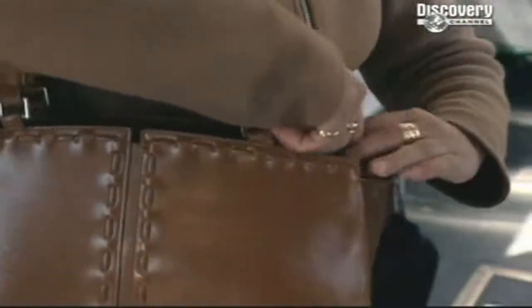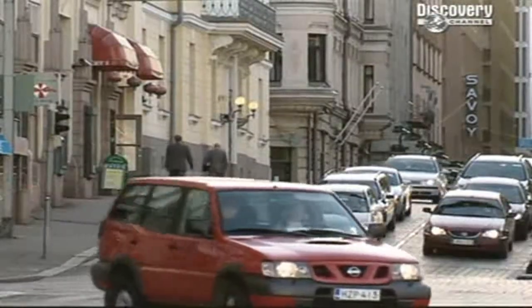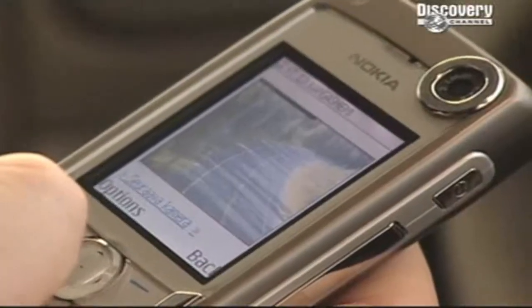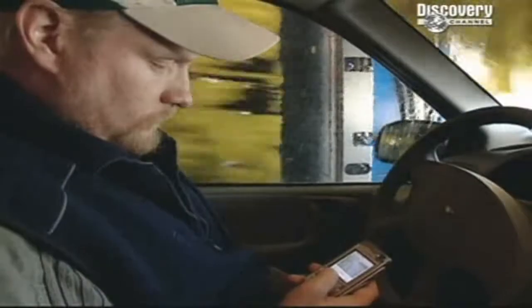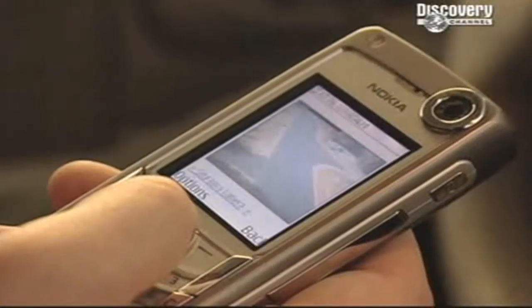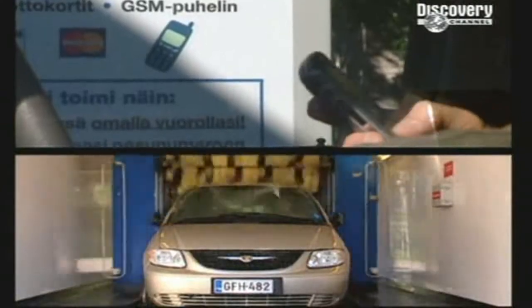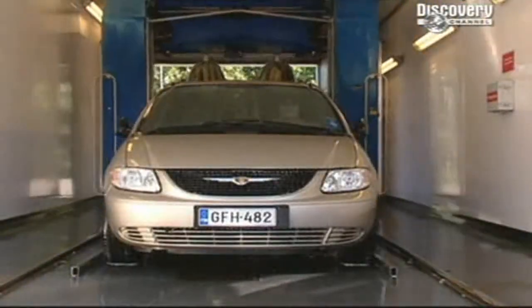Here they pay for the tram by cell phone. And now they can beat traffic jams by tuning in on their mobile phones to CCTV cameras all over the city. You can even use your phone to pay for your car wash before you set off. In fact, the mobile phone could see the end of paper money and credit cards altogether.